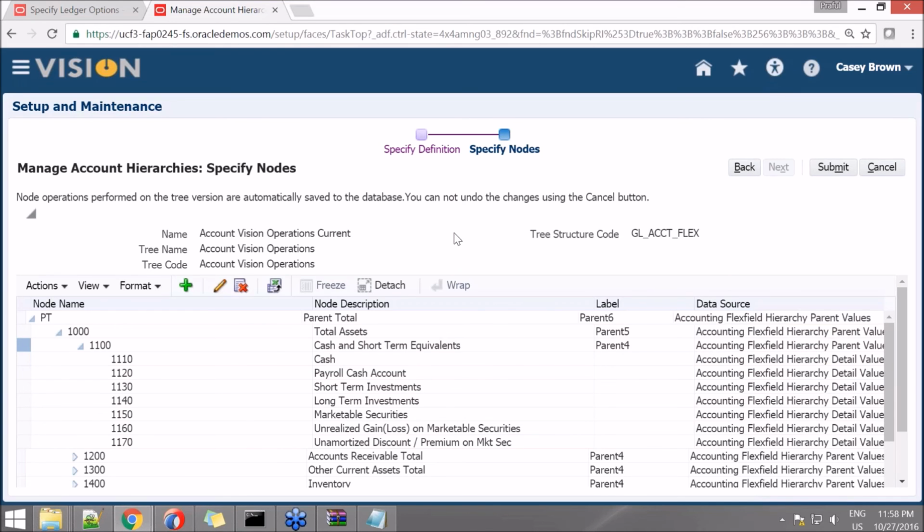So as we have seen, just with a few clicks and very little effort, we have migrated chart of accounts from the EBS system to Oracle Fusion Cloud. Saying this, I end my demo. I hand it over back to Raja. Raja, please continue. I'll make you the presenter.